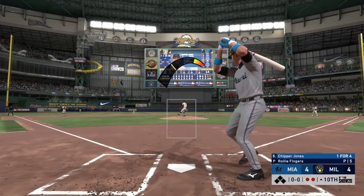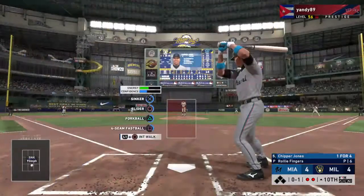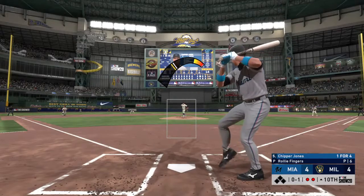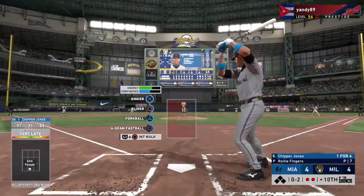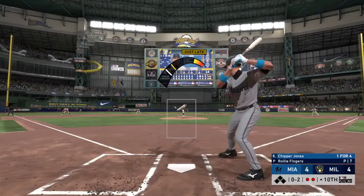Offering on its way. Late on that one as it's fouled off to the left side. Fingers playing here in his age 34 season. He's got a sinker, a slider, a forkball, and a 4-seamer. Boy, this guy comes out of the pen. He loves coming in spots like this. Tight situations. And we'll have to leave.